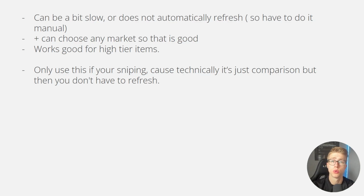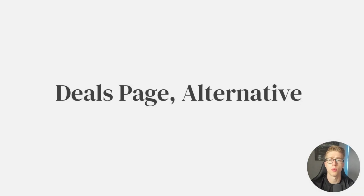The only downside I see to the deals page is that sometimes it feels a bit slow and it isn't the fastest one out there. I don't know the reason why. I also asked some friends and they told me the same thing. It feels like it freezes and it doesn't show the newest skins. Okay, so that was all about the deals page.